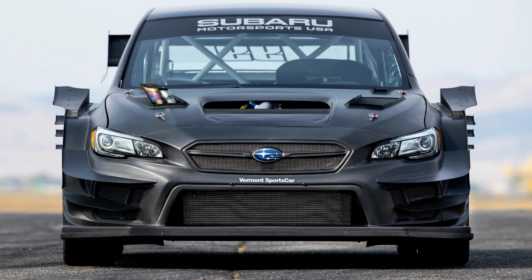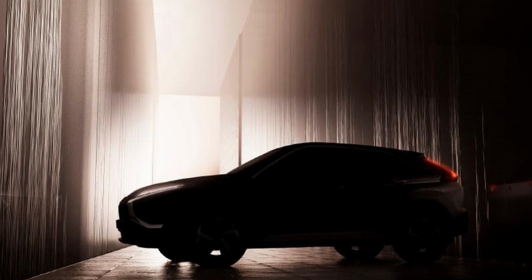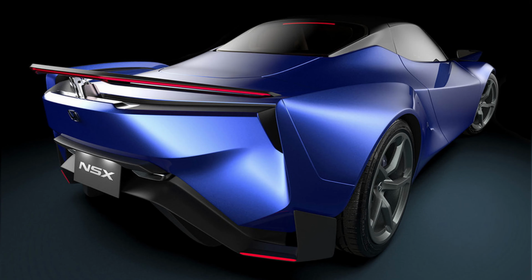Welcome back, Lexurious Fleet. In today's news, we'll cover the most outrageous Subaru STi ever built. Mitsubishi finally unveils a 2022 Eclipse Cross after teasing it a million times. And we're already getting third generation renders of the Acura/Honda NSX. And they look incredible.